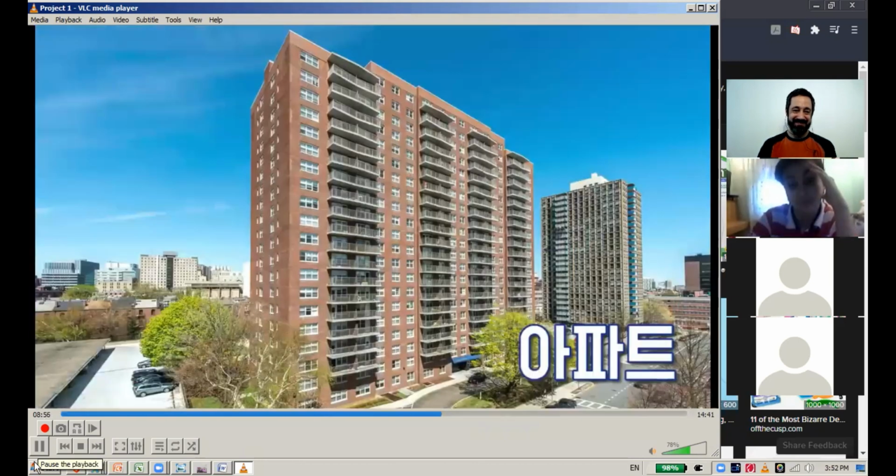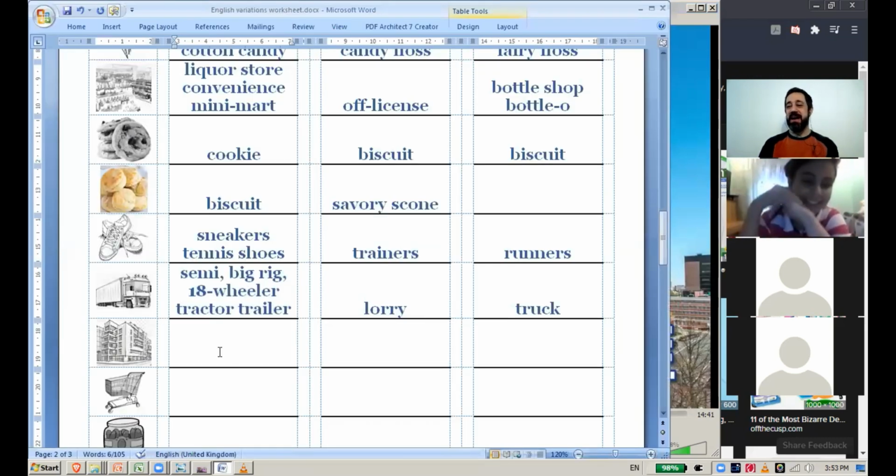All right. What is this building? Apartment block. Okay, good. So you have a little bit of both, right? I would call it an apartment building.